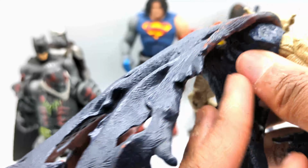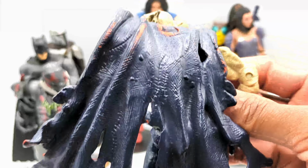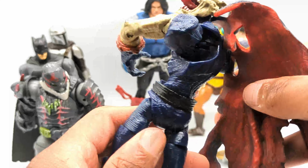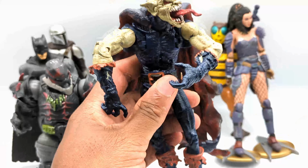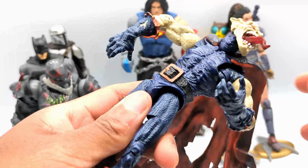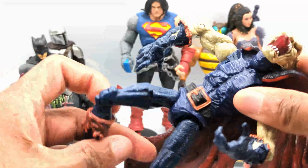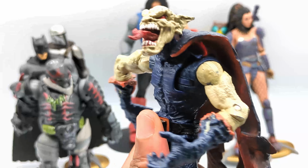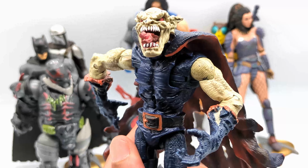I mean, the sculpt on it is pretty cool, and that all tattered cape is kind of sweet. But man, as far as trying to stand this up, this thing is flimsy as hell. I mean, look at that, man. But I still think it looks cool. I knew this character, so I was like, why not get it?